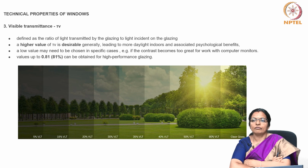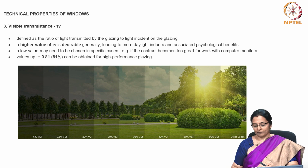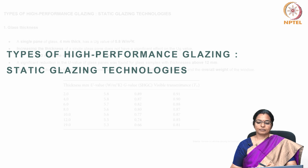For example, if the contrast becomes too great for work with computer monitors. Values of up to 0.81 or 81% can be obtained for high performance glazing. Next, we will see the types of high performance glazing. First is static glazing technologies.